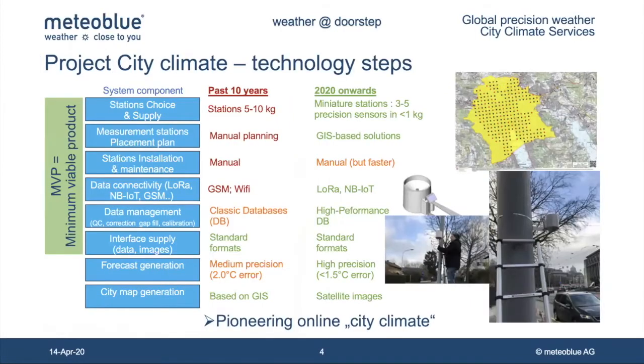The other reason which triggered us to get into this city climate project as a weather service was that we see a change of technology. In this slide, you see a range of components which are necessary for such a system, such as measurement stations, placement in a city, data connectivity, data management, interface supply. So you can see those data, which we would describe as the minimum viable product, and then you would add forecast and city maps to that, so people can orient themselves in the city as additions to such a system.